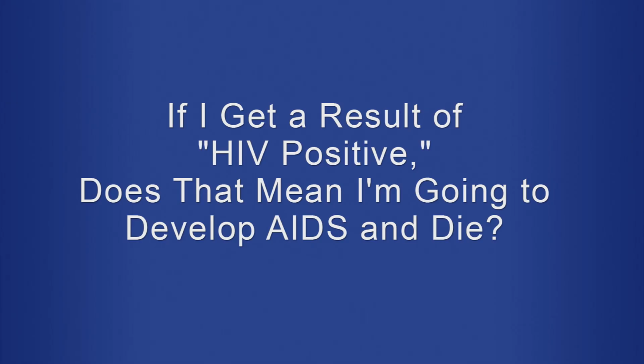If I get a result of HIV positive, does that mean I'm going to develop AIDS and die? It doesn't have to. People who are HIV positive can make choices that will improve their chances of living a long, healthy life. If a person learns they are HIV positive and follows their doctor's instructions, including the use of HIV medications, they may be able to avoid developing AIDS for years, decades, or possibly for the rest of their life.